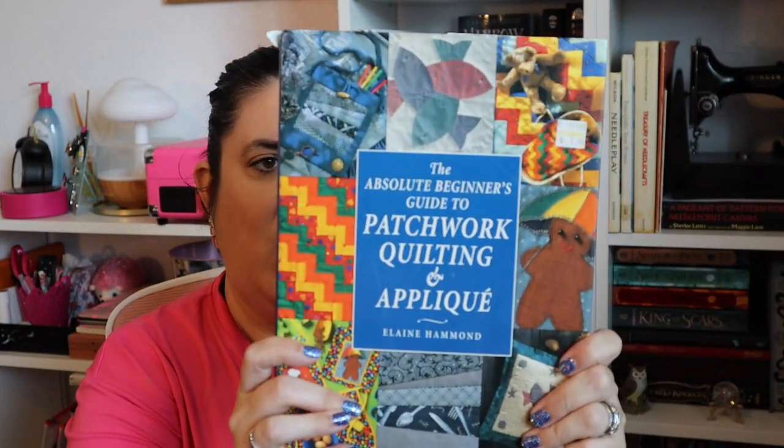All right, this one is called The Absolute Beginner's Guide to Patchwork Quilting and Applique. I am interested in learning applique. I think it's the Wandering Stitcher on YouTube. I think she's shown some stuff, and I've seen a couple other floss tubes, and it looks really interesting to me, so I'd be interested in trying it.